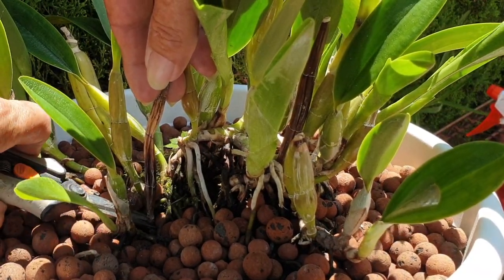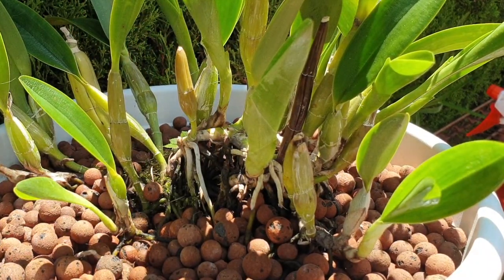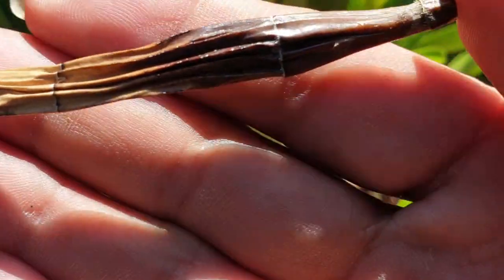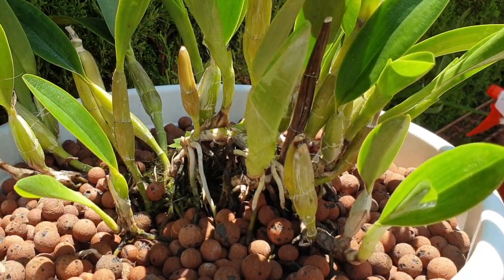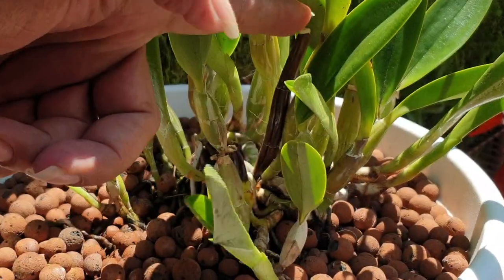Left-handed, will this work? I do want to remain in shot. Yes, it will. There we go. And let's just have a look-see and also thank this pseudobulb for its service. Now we have one more left. The orchid is already looking so much better. We have one more left tucked in back here.